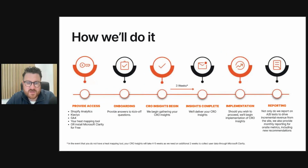When we do a CRO Insight service, we break this down initially into parts, where we are first getting access to the store. From your perspective, that is very light touch. You'll probably need to commit about 30 to 40 minutes, absolute maximum, to give us access to each of those tools that you can see on the screen here. Some of those you may not have access to, depending on what platform you're working with. But if you provide us with access to those, we can get the information that we need to analyze exactly what is going on site.